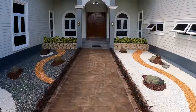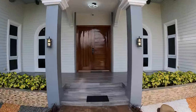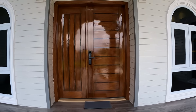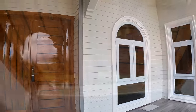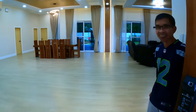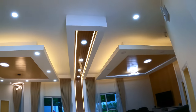All right, let's go ahead and go in the front door and let's do a walkthrough. I think you're going to be amazed when you see both the construction as well as the furnishing that Willy chose for the inside of his new home. Okay, ding dong. Morning. Hey, good morning, Willy. Oh, wow, look at this. Look at this, this is incredible.